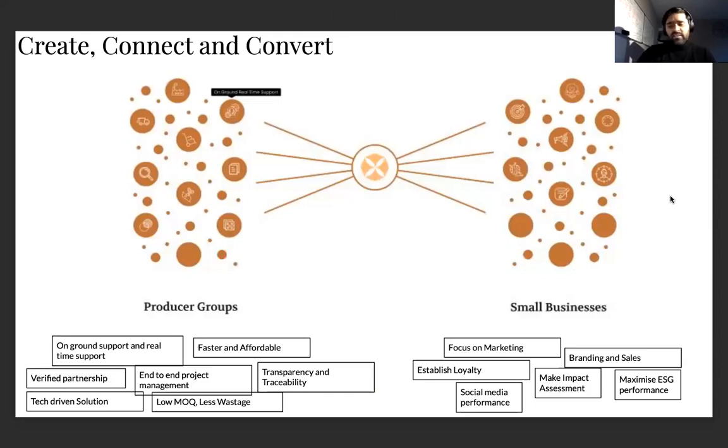What it fundamentally means is that if you're a small business, let's say in Dubai, and you're trying to reach out and explore new partnerships, I would say focus on that. Build loyalty, build connections, make an impact, focus on sales, focus on reaching out to customers. And I tell this to the manufacturers: you should be focusing on on-time delivery, making it affordable, making it quick, making sure that your supply chain is treated properly, on addressing the needs of the customers.